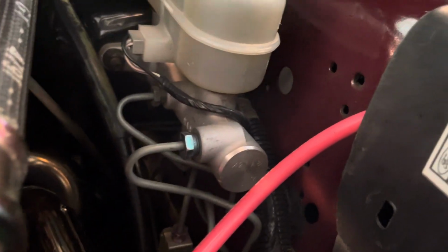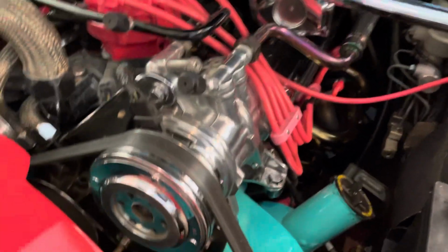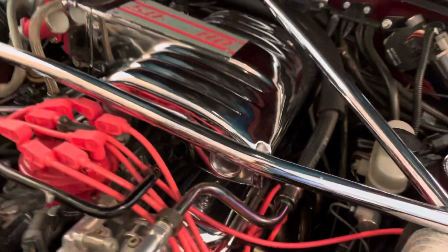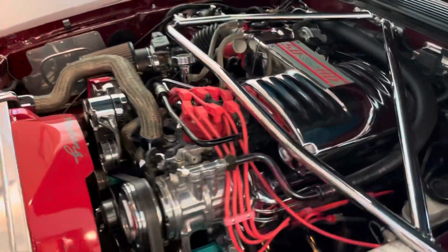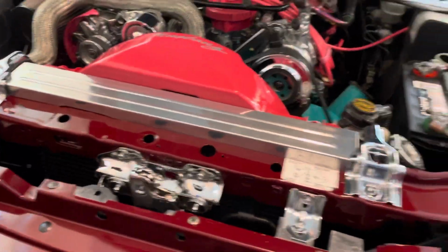Look at the brake booster, or master cylinder, I should say. It still has the plating from the factory. These brake lines have never been replaced. Air compressors polished. The valve covers are polished. I mean, this is 100% show car. And yeah, I would love to own this thing myself and just keep it as a timepiece added to my collection, because it's that cool.